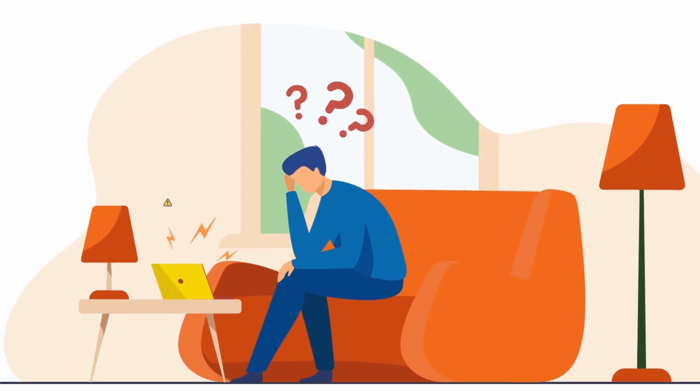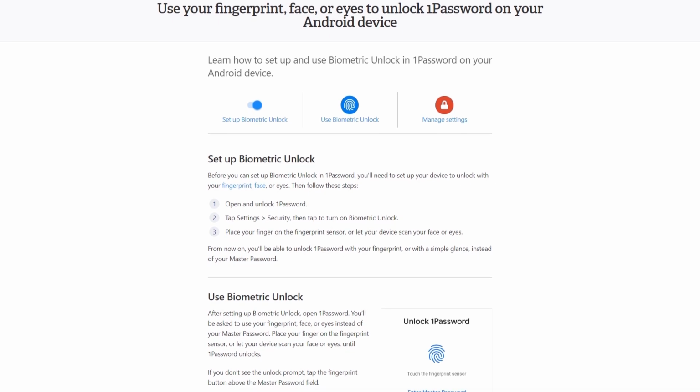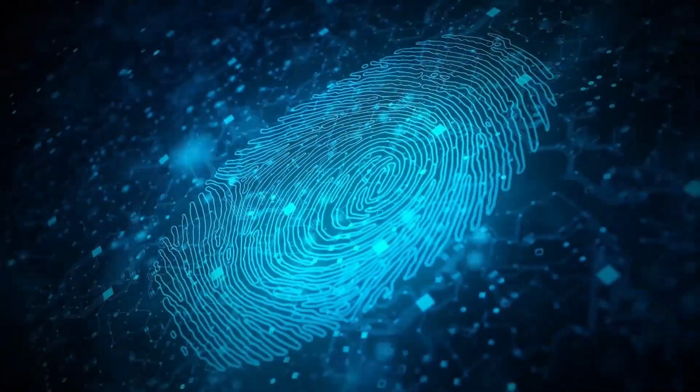However, it's a little awkward to update passwords, especially since it needs to be done one after the other. This somehow takes away from the efficiency of the Watchtower, especially if dozens of weak passwords are detected. Nonetheless, this is a little downside in an extremely functional package. Another impressive thing that aids user-friendliness on this app is its biometric login option for mobile phones. This feature makes the app super easy to use.